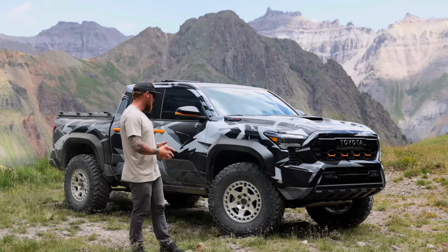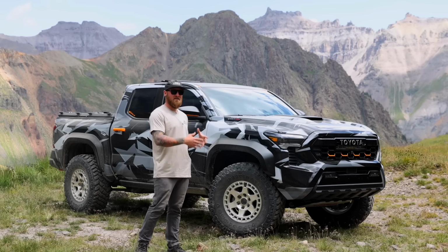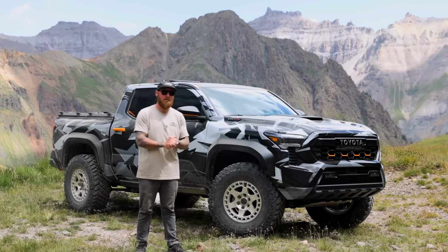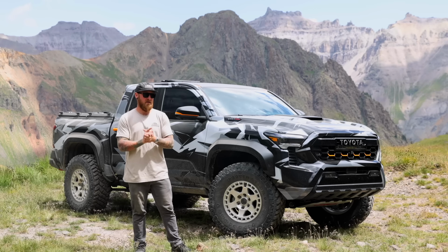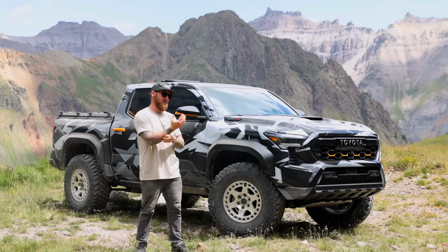We have a new wheel and tire set on there. And I'm going to give you guys a rundown of how all of that stuff went. But most importantly, I've been spending a lot of time with this truck both on and off the road. So it's time for me to give you my informed thoughts.